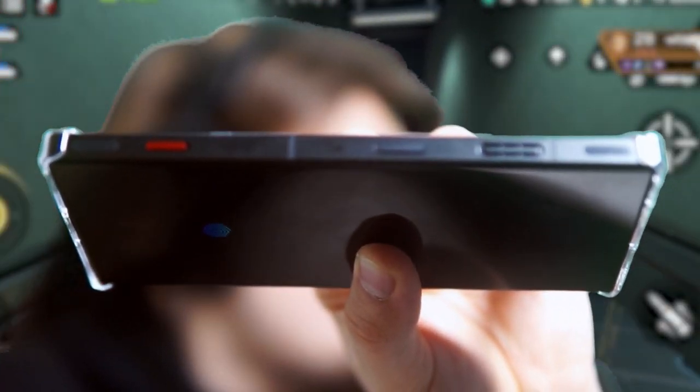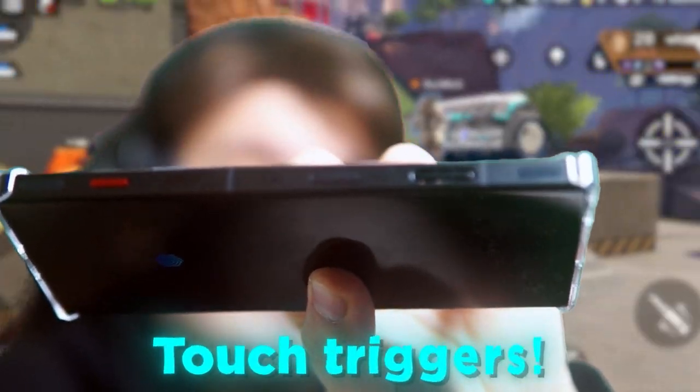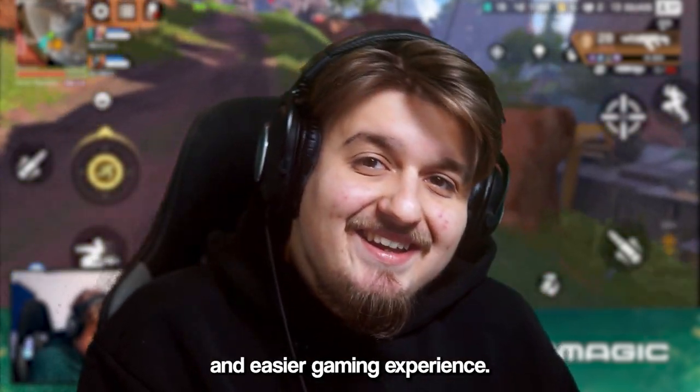Guys, let's look at the triggers on the phone. I don't know how well you guys can see that, but there's some triggers on the phone on the left and right, and they are touch triggers. They're not actual buttons. 520 hertz shoulder triggers for perfect mobile gaming with full response. So definitely give the triggers a try for a better and easier gaming experience.